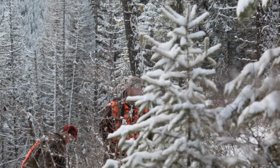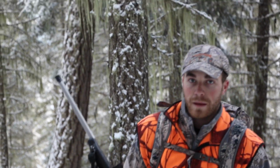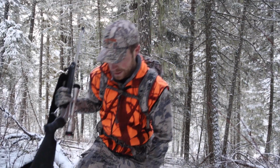This one, I think, has probably been treed before anyway. Well, we got a cat treed up here. Turned the dogs loose like 10 minutes ago and they treed it in a hurry, so hopefully we got us a big tom up there. Let's go check him out.